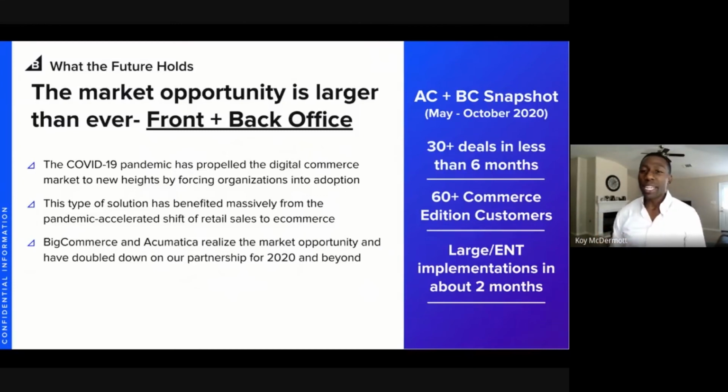The COVID-19 pandemic has propelled the digital commerce market to new heights by really forcing organizations into adoption. And our solution has benefited massively from the pandemic-accelerated shift of retail sales to e-commerce. In fact, in an Acumatica and BigCommerce snapshot from May to October of 2020, we've had 30 plus deals in less than 6 months, 60 plus Commerce Edition customers, and our large and enterprise implementations take roughly 2 months. I think this creates an exciting market opportunity for Acumatica and BigCommerce as we double down on this partnership for 2020 and beyond.